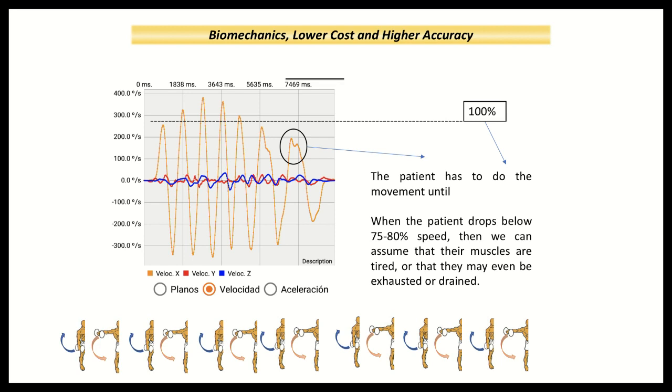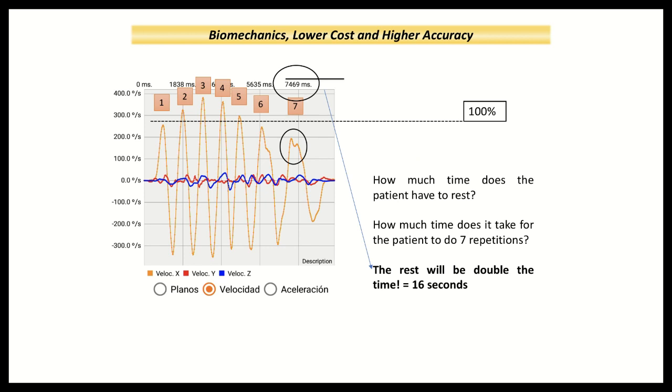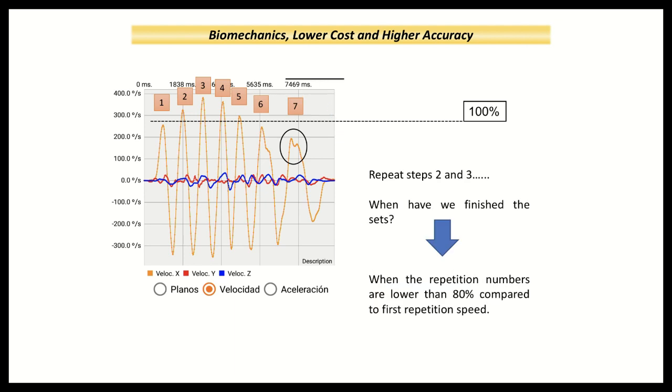Then we have one set with 7 repetitions. This is the first set. Now we are going to rest for a short time that we get from the app, double the time that we used to take this value, and repeat the same test. What happened? Your muscle is probably fatigued and needs fewer repetitions to reach this value. That is the limit at which you have to stop the movement. The patient could repeat another movement, but if the patient continues working with this weight at slow movement, they could break something or get an injury because they are working far outside the normal movement.